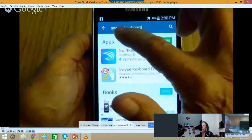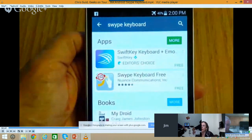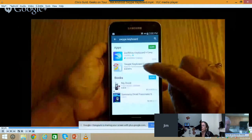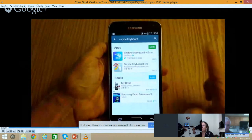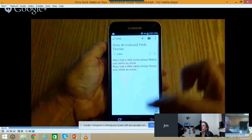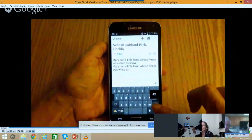Now, if you don't even see Swype, then you do have to go into your Play Store and go get it. So you search for Swype Keyboard and then install it. It is free on the Android platform. So you need to make sure you have it, choose it in your settings, and now there's one more step.